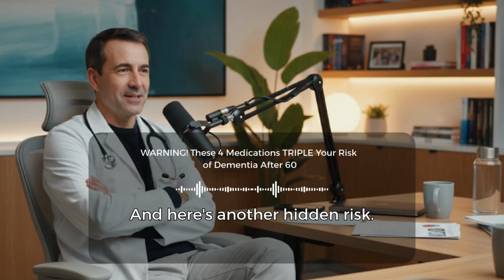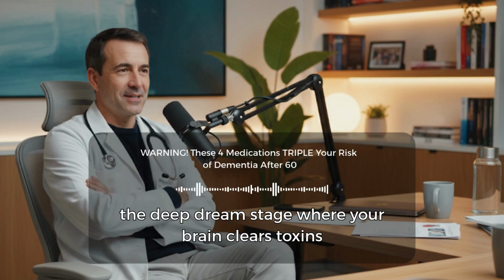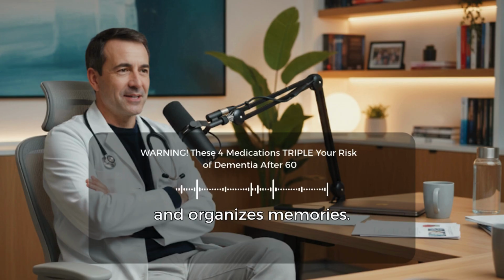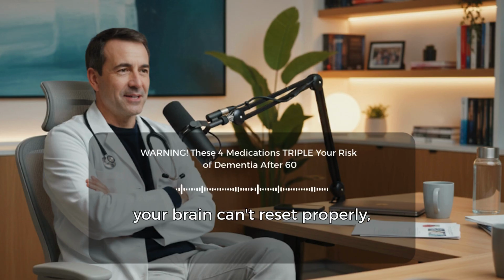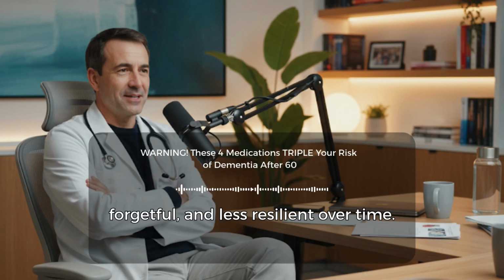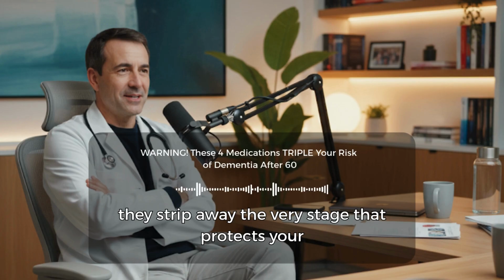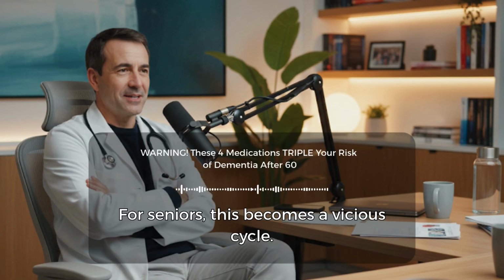And here's another hidden risk. Benzodiazepines interfere with REM sleep, the deep dream stage where your brain clears toxins and organizes memories. Without adequate REM, your brain can't reset properly, leaving you foggy, forgetful, and less resilient over time. Ironically, while these pills are meant to help with sleep, they strip away the very stage that protects your brain from decline.